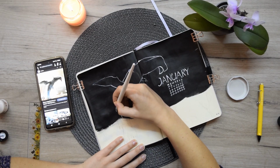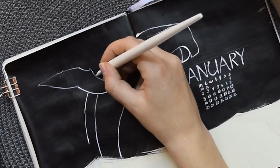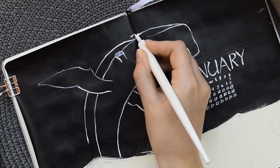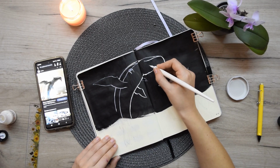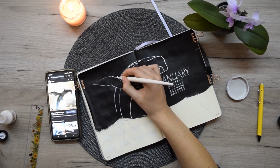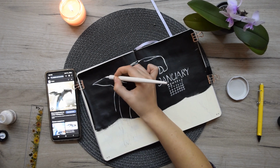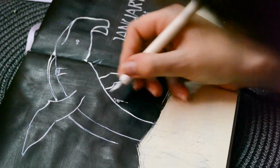Now that I'm done with the calendar, it's time to do all the details on the toucan. First, I add these long growths, which to be honest I have no idea what they're for, but they look great, really alienish. As you know, in the Avatar universe, many of the animals have two pairs of eyes. Toucans are no exception, and that's why I'm adding them. While I was drawing the eyes, I noticed that some lines were fading out on the black background, so I repeated them again, but this time with more saturated color so that they remain white.